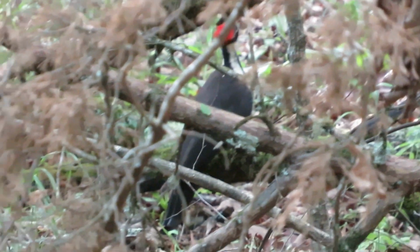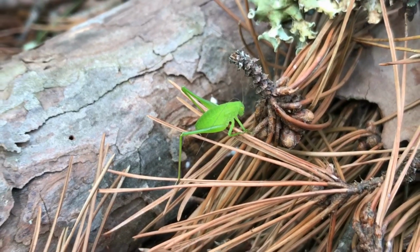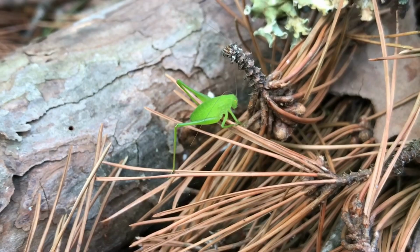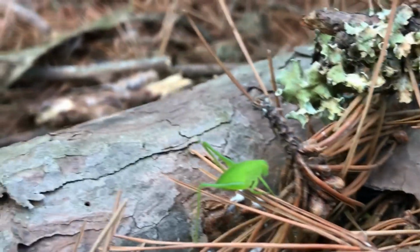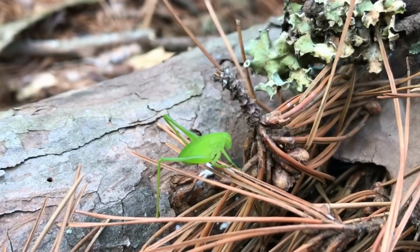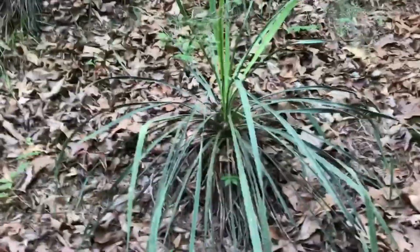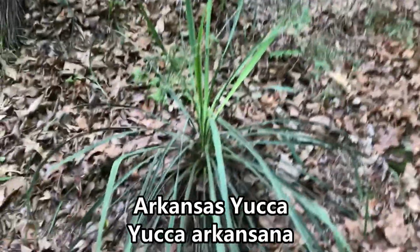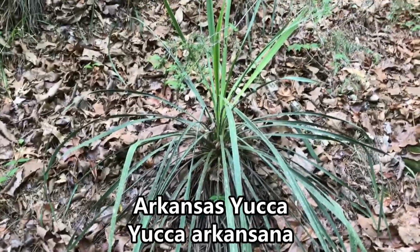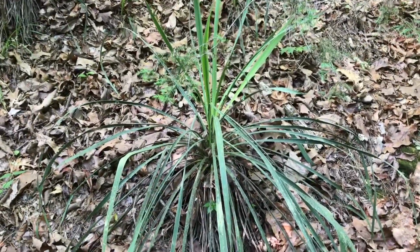What an impressive bird. Oh, there he goes. Juvenile katydid. Very bright green. Wonder how long it'll be before it gets its wings. And something I wasn't really expecting. There's a yucca growing in this very wet hillside. They really do adapt to pretty much anywhere.